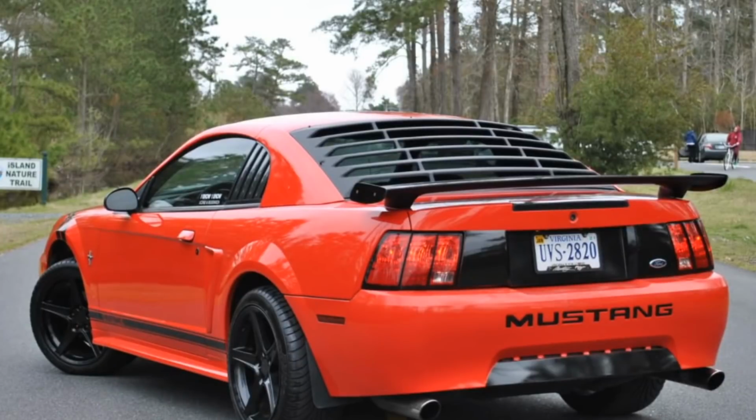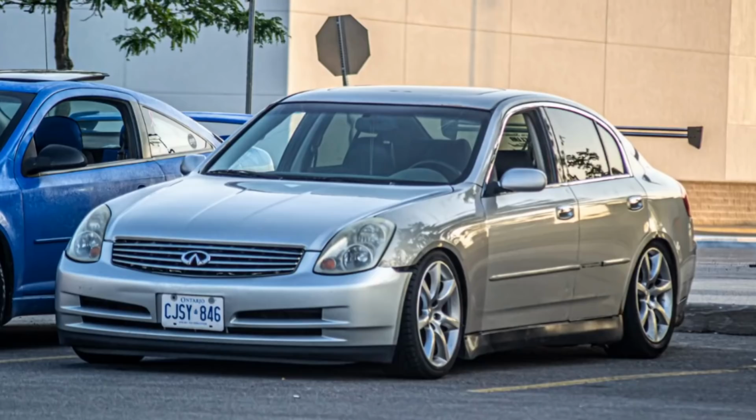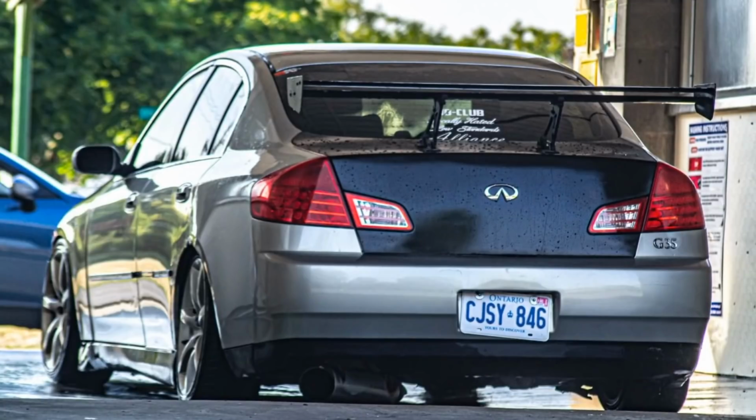Anyways, we'll keep the GT86. Here we go. We have to either choose this one or we have to just take whatever's next. Oh, God. All right. Infiniti G35 with a double-decker wing.